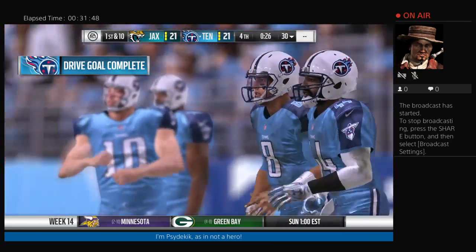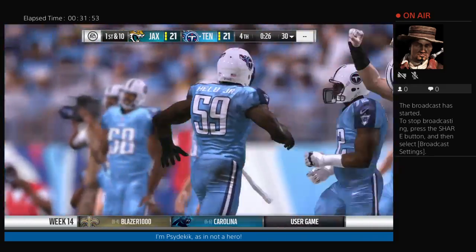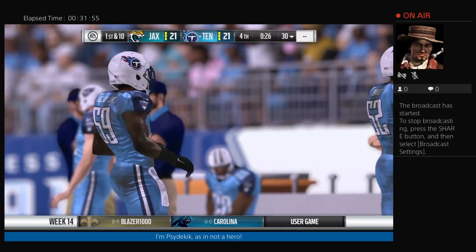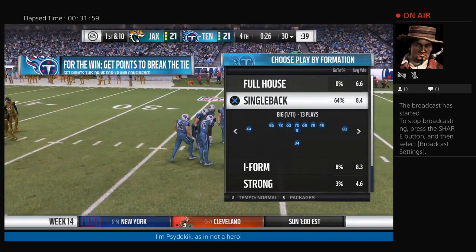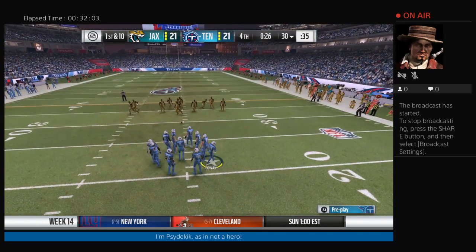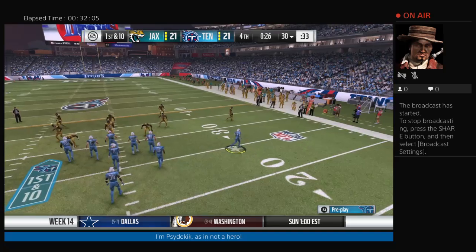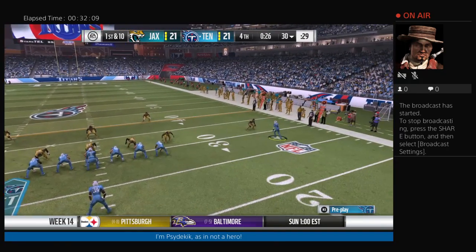Out come the Titans now. They have a little bit of time here to get into field goal range. Not much. A tie game, you don't want to do anything crazy, right? I agree with you on that one. Risk reward, okay? If you go for it, what is the absolute reward on this? But the risk is probably greater. Run the clock out, get to overtime, and try and win it there. All right, we'll see if they do just that.